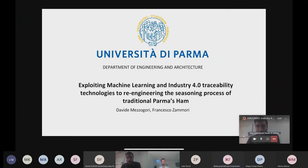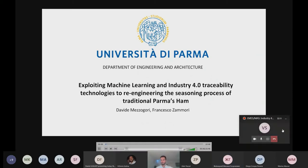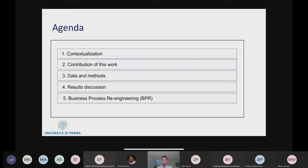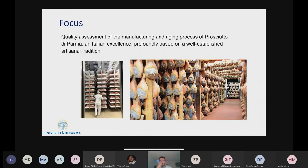Hi everyone, I'm Davide Mezzogori, research fellow at the Department of Engineering and Architecture at the University of Parma. Together with my colleague Francesco Zamori, we made this work related to exploiting machine learning and industry 4.0 traceability technologies to re-engineering the seasoning process of traditional Parma ham. The agenda of this presentation will be about first a contextualization of the work, then the contribution of this work, a discussion about data and methods, then a presentation of results, and finally a business process reengineering study will be presented. So the main focus of this presentation is the quality assessment of the manufacturing process of prosciutto di Parma, an Italian excellence profoundly based on a well-established artisanal tradition.